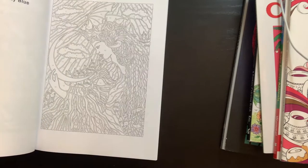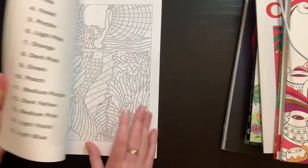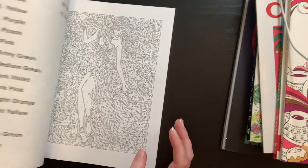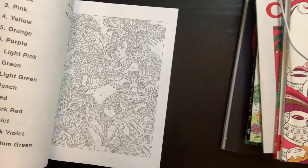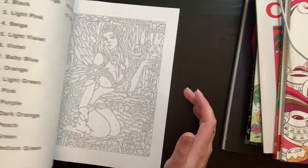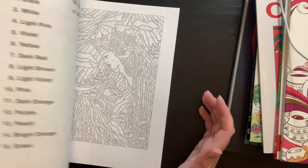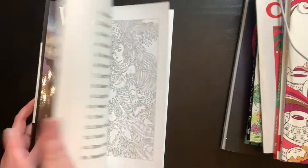But yeah, so all of these women are witches. That's a mermaid, that's sample pages. I don't think there's a stereotypical long nose warts witch in this book. They're all like modern witches. I just did a flip through of this. But the Halloween horror one does have one as well. But they're still witches. They're just a different variety.